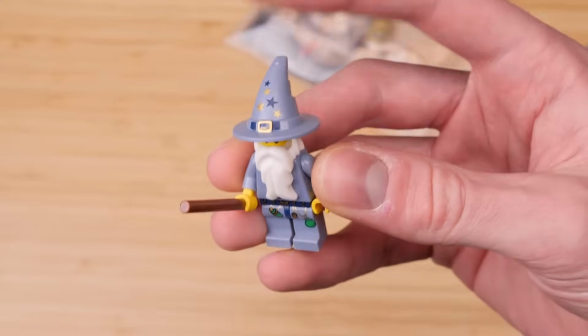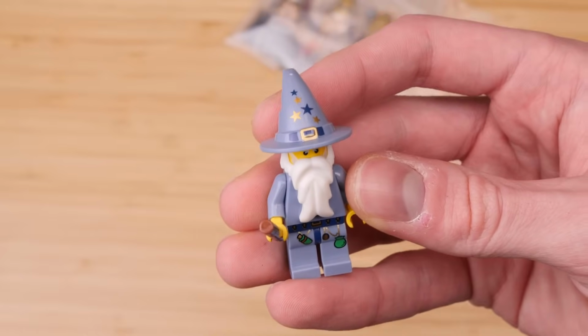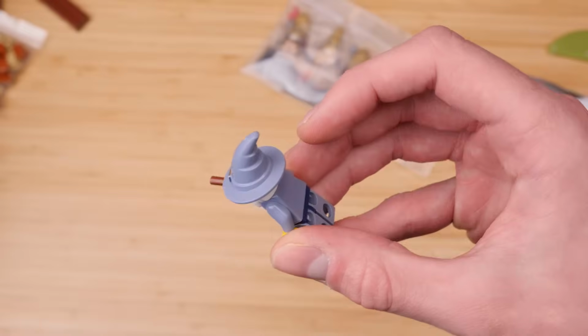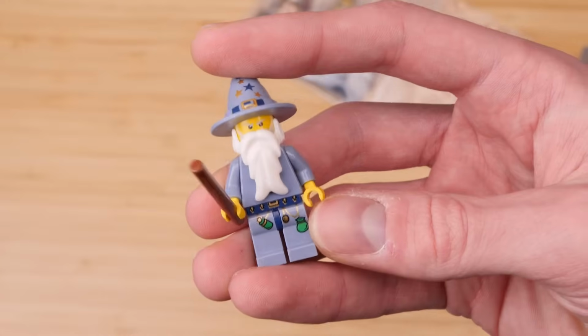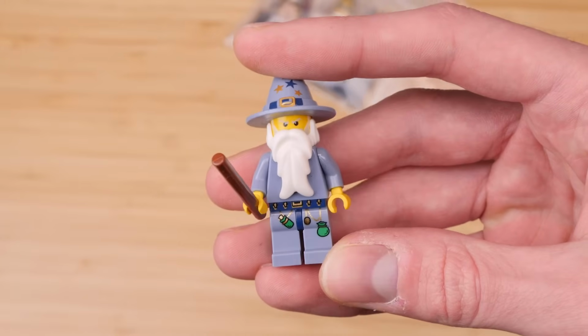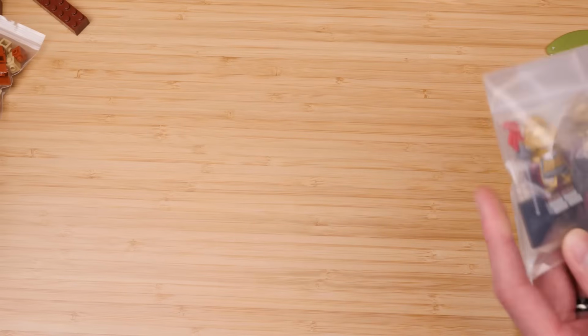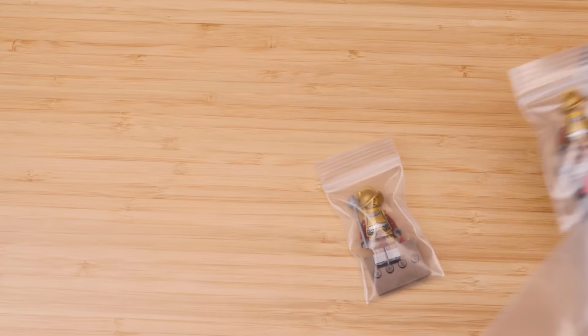But it's really cool, especially because of the printed hat, which is really unique. You do not see a lot of printed hats. So no printed torso, interestingly enough, but the beard covers most of that, so that's okay. And then really cool printed hip piece and pants. And then I was talking to my work buddies about who to have populate the castle.